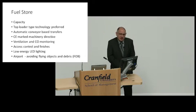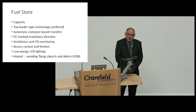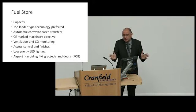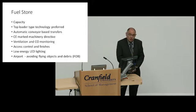For our transfers and handling of fuel, we were looking at mainly conveyor-based transfers. We avoided long auger transfers because of some of the issues, especially with the large fuel specification range of fuel sizes, we were concerned about jamming and potential issues there. So as far as possible we've used chain conveyor and belt conveyors to handle the fuel, and you'll see that when you walk around. I've mentioned CE marking.